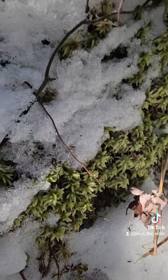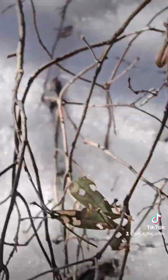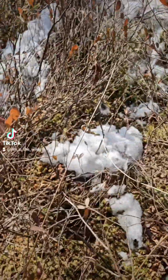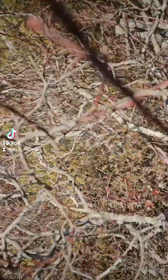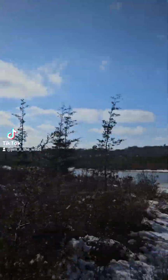These areas are dominated by clumps of beautiful sphagnum. So pretty much everywhere under the snow in here is all moss. Hummocks of moss. Breaking into the open here. Just gotta go under one more blocker. Stuck. It always does that. Alright, in the bog, the open bog.